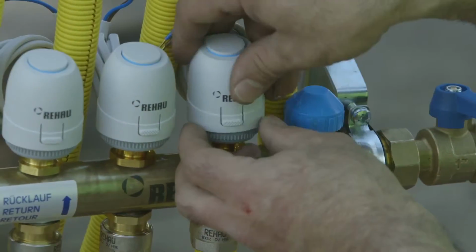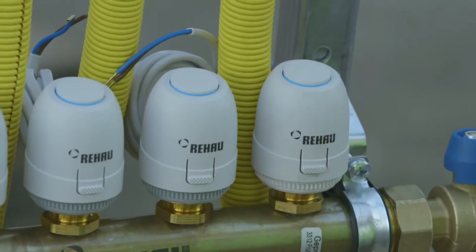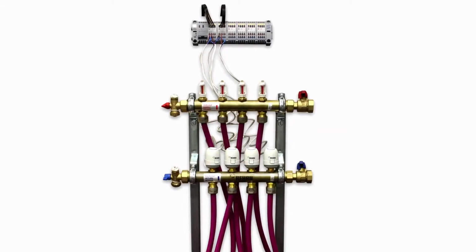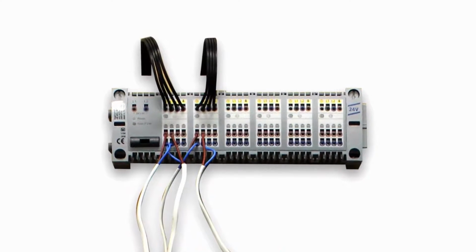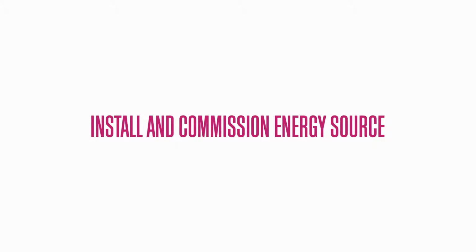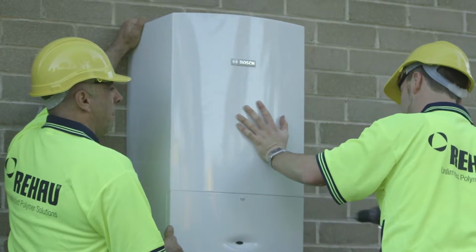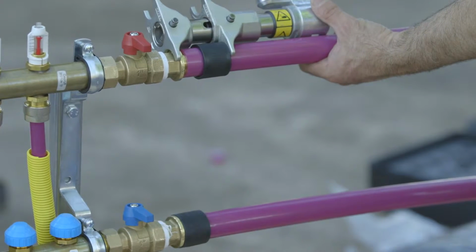Actuators are installed on the opposite ports to the flow meters. The actuator wires are connected into the thermostats via a wiring centre or distribution controller. Install and commission the energy source. Install the energy source according to the manufacturer's instructions and connect REHAU flow and return piping.